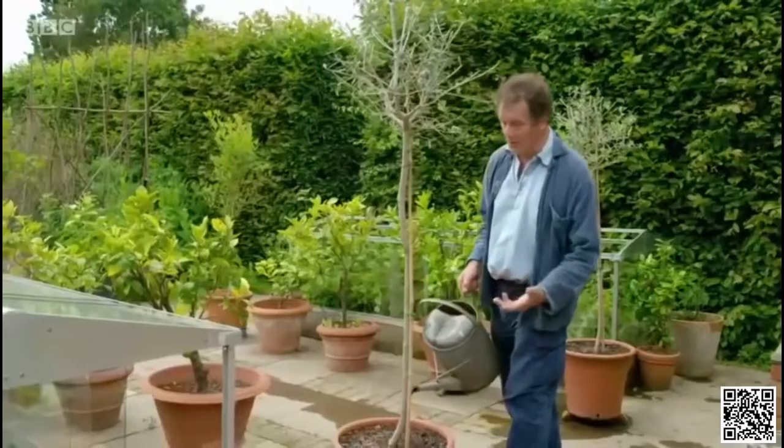Now, these plants here are fine, but I'm just going to give them a little bit more of a feed, and you only need to feed them once a week. As I say, it doesn't need to be strong, it's just a gentle top-up.